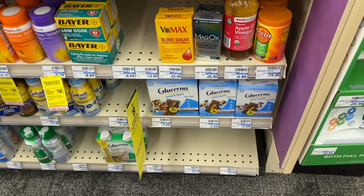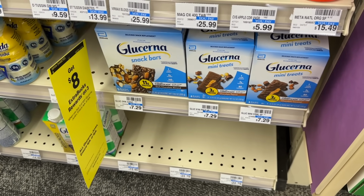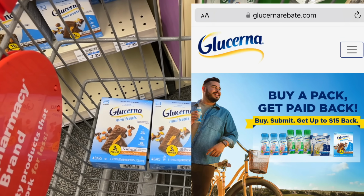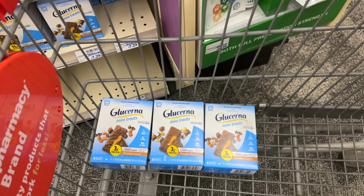Next deal I want to grab is on the Glucerna, because we have a brand new rebate for the Glucerna on this website, glucernarebate.com, where you can get up to $15 back on a Glucerna product. So I want to see how that's going to partner in with this buy 3, get back 8 on Glucerna products. So we're going to pick up a total of 3 of the bars for $7.29 each. That totals up to $21.87.